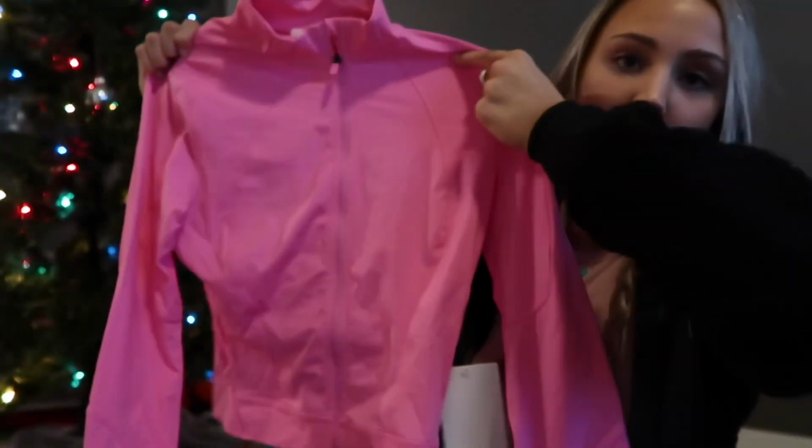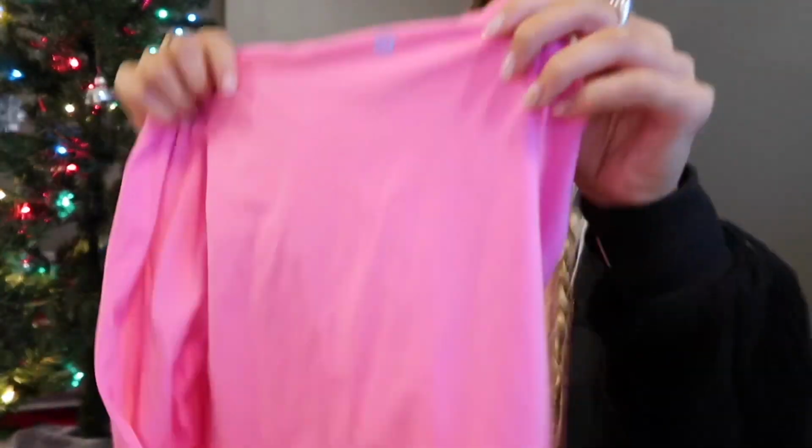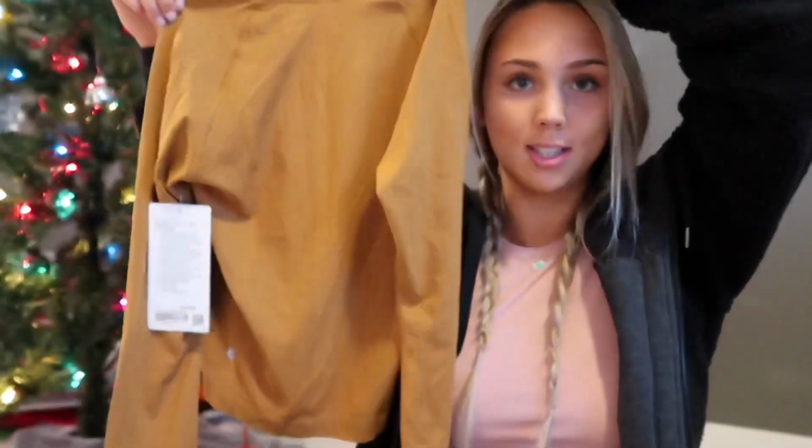Next, I got this Lulu jacket. It's this beautiful pink color. It is cropped and it zips all the way down. And then this is the back. And it is so cute. Then I got this brown Lulu half zip. It's this brown golden yellow color. Super cute. I'm really excited to wear these.